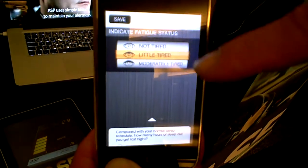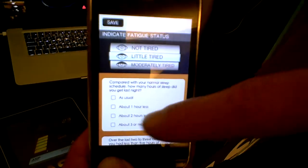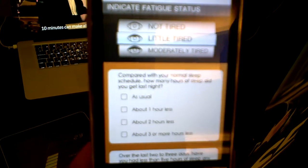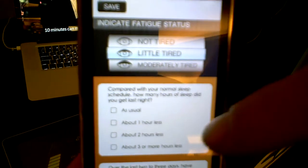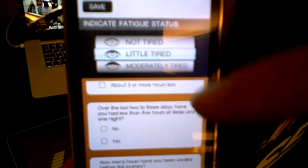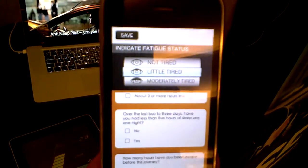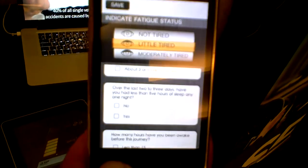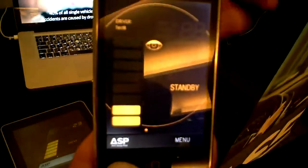For example, little tired. Or you can answer 8 simple questions that have to do with how your last couple of days have been. Have you slept normal, or have you had very little sleep, etc. So you answer these questions, or you just indicate it on this wheel. And then you're ready to go.